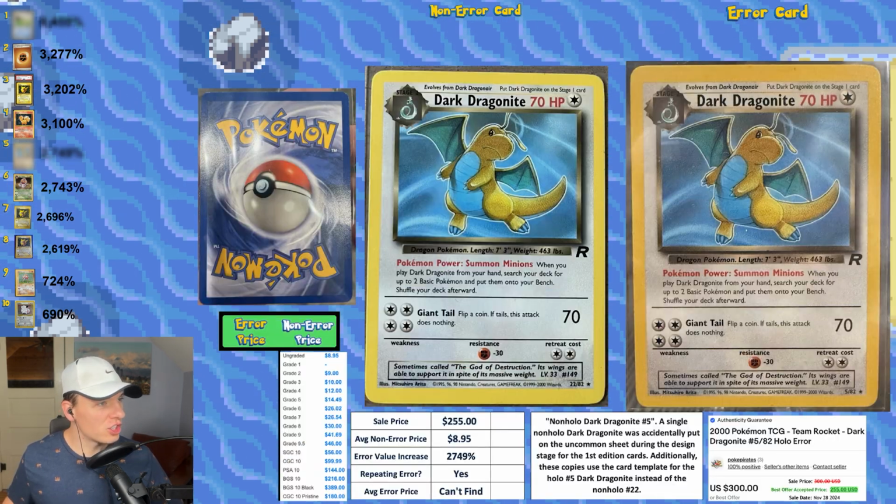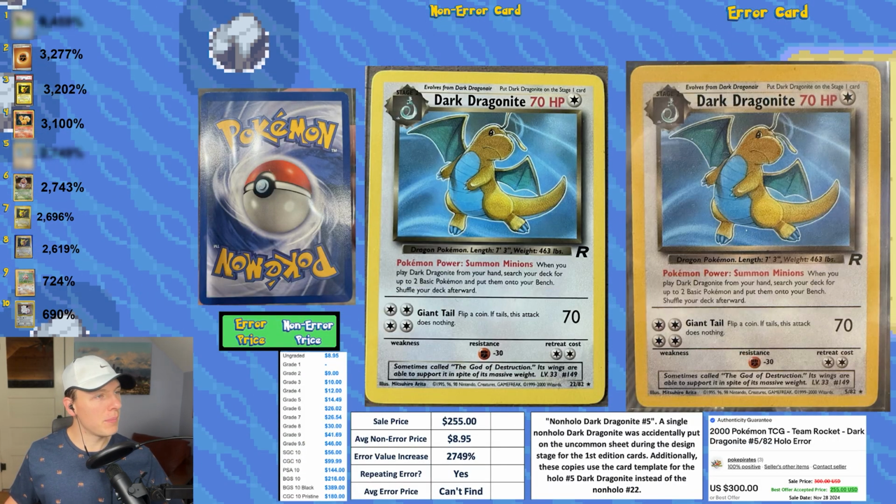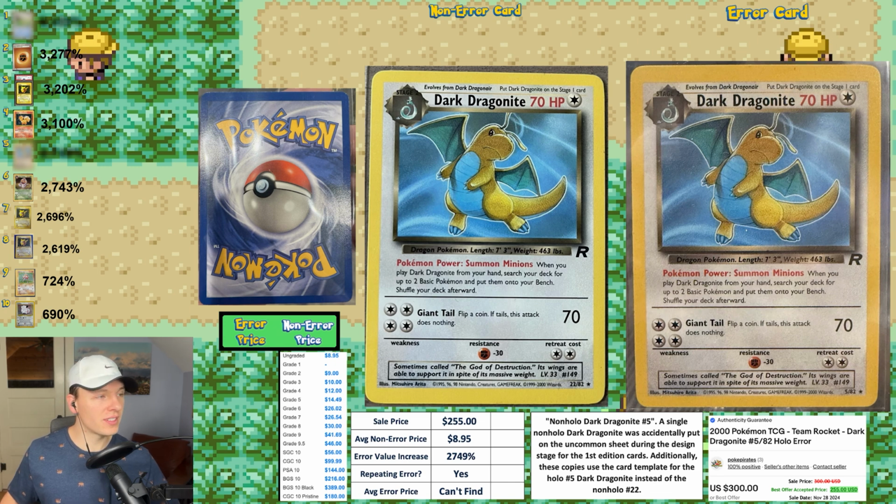Next up, we have a Dark Dragonite with the non-hollow error. What happened here is the non-hollow version of this card, the set number should be 2282, but it got 582, which is reserved for the hollow typically. So this is a repeating error because it happened on several sheets of this card, and is always very cool to see, and it always sells for a lot. You can see this one was listed for 300, sold for 255. One thing that I don't like, Price Charting has the repeating error price for the first edition of this card, but they don't have standard edition.